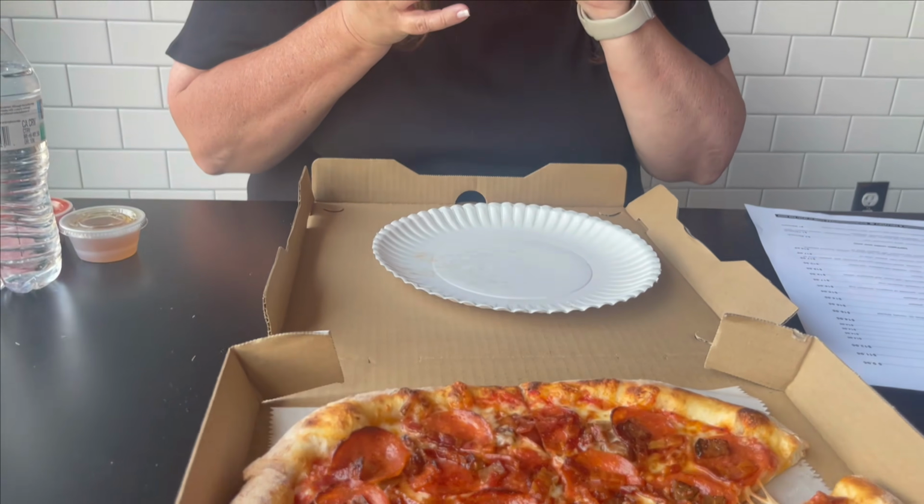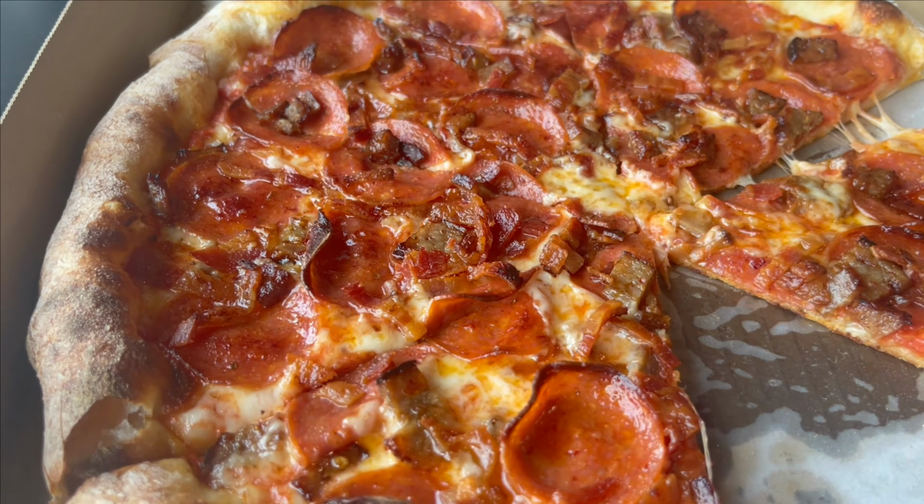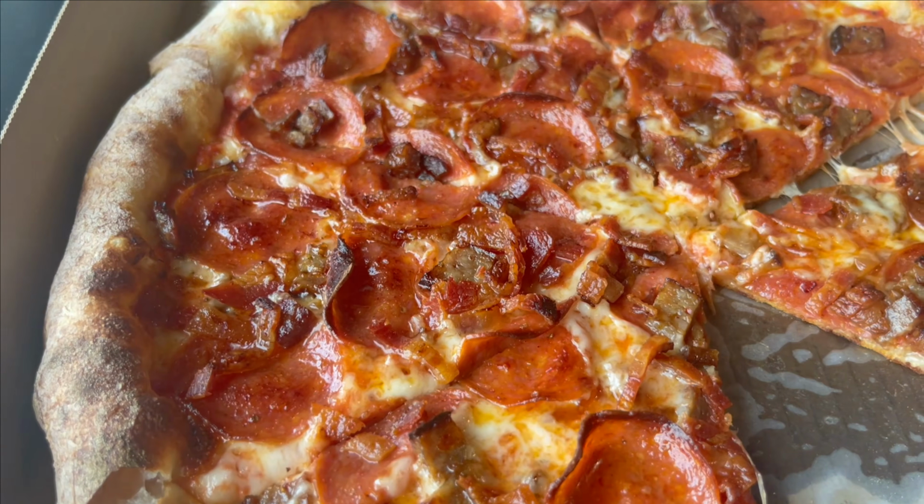Well, after your first bite, Cindy, what do you think about it? That first bite was good. Let me take another one to make sure I tell you correctly. And while she's taking another bite, I'm going to just give you a close-up of the meat lovers pizza. You see all that meat on it, pepper on it, there's bacon.